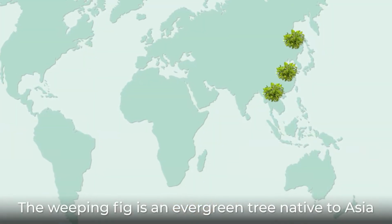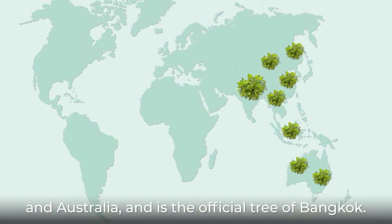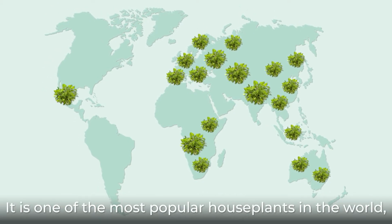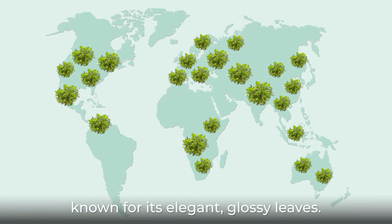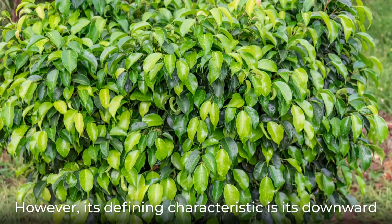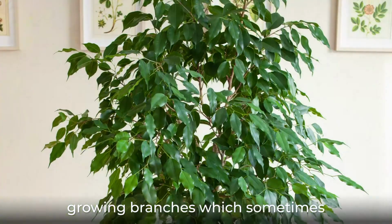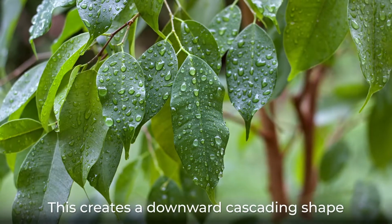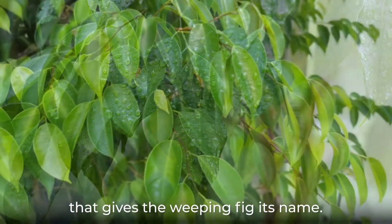The weeping fig is an evergreen tree native to Asia and Australia and is the official tree of Bangkok. It is one of the most popular houseplants in the world, known for its elegant, glossy leaves. However, its defining characteristic is its downward growing branches, which sometimes touch the aerial roots. This creates a downward cascading shape that gives the weeping fig its name.